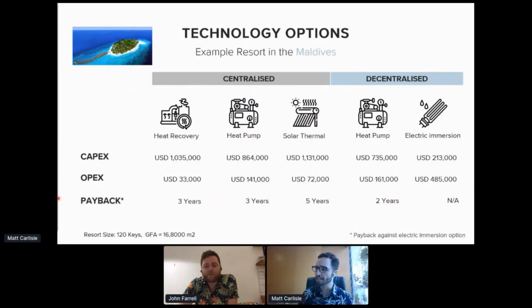So what we found is that a decentralized heat pump system was the most efficient system, and that's mainly because of the way the island was laid out. The infrastructure costs of doing this were a little bit higher than what you would find on perhaps another resort. But all the other technologies also perform quite well.